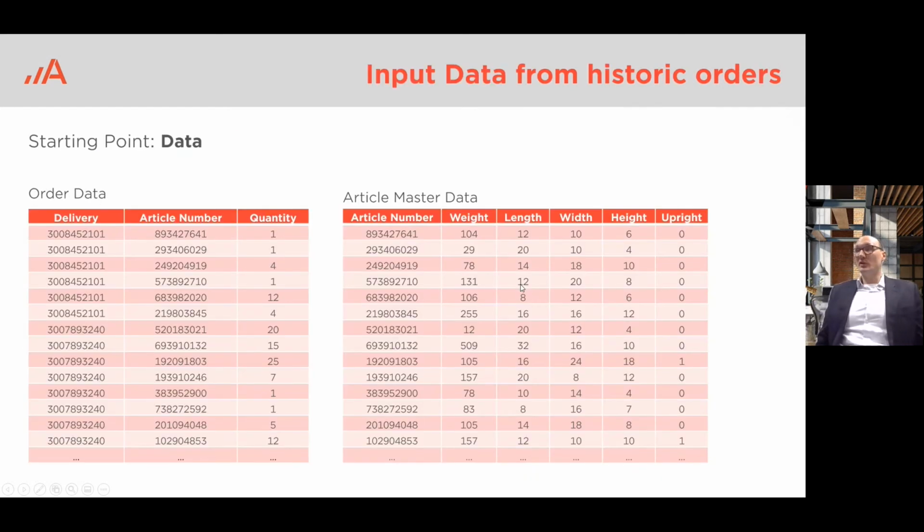As a starting point, of course, we use data. What you see on the screen is some mock-up data, just to give you an impression of the kind of data we were using, and it's just a snapshot of it. There's more to it, more data, more complicated things, but for the sake of this presentation, I will keep it very simple.